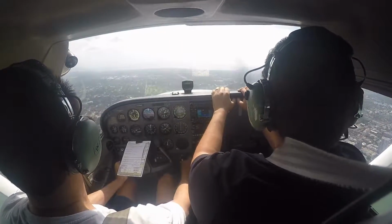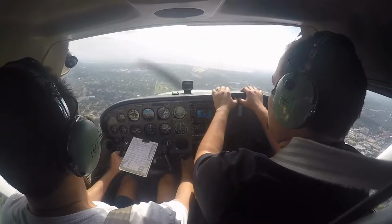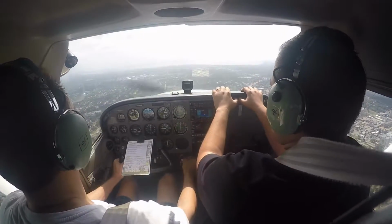Helicopter over the numbers, I have you in sight. Alright, Clearwater traffic, Copter 8 Hotel Sierra, be on the go, runway 16, closed left traffic.